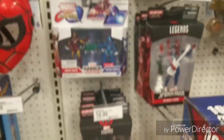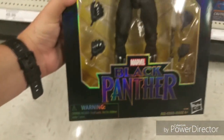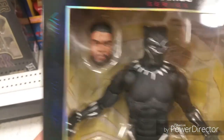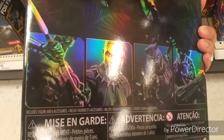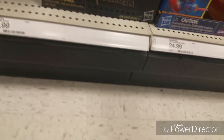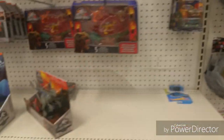Yeah, they have most of the Lizard Wave 1, 2, 3, 4 figures in the Lizard Build-A-Figure wave. Here's all the different Avengers Infinity War figures. Oh man, there's the 12-inch Black Panther. Jeez, that thing's awesome. Nice head sculpt too. That is a sweet figure. I don't think I've seen this one before. I've got the Wolverine figure. Let's see. No, just Black Panther. And the same Black Panther. Oh, there's an Iron Man too.